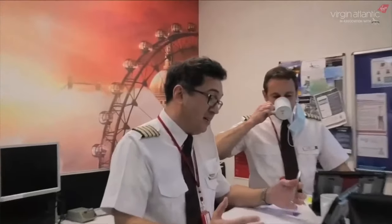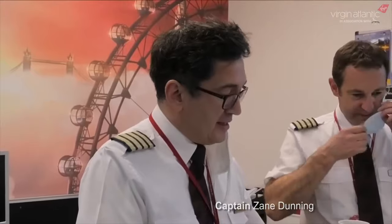Just looking at the flight plans that have just come in, and we're all looking at it separately at this moment in time. And then once we've all looked at it independently, we'll come together and talk about what we're going to do, how much fuel we're going to take, etc.